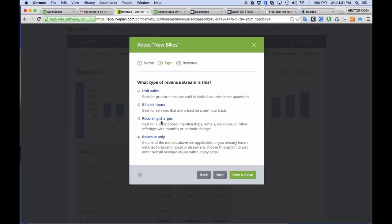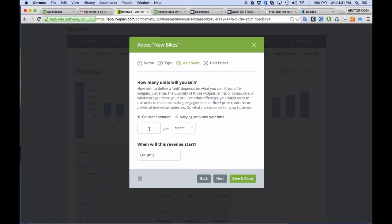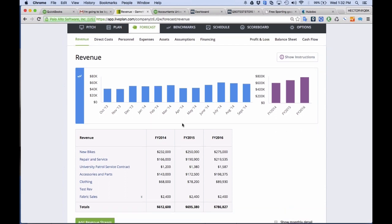And then we say, okay, so we know what we're going to sell, or we forecast we're going to sell, based on revenue. And we can click on revenue, and then basically just put in a dollar value there by month. Okay, so that's one way we can do it. The other way is we can do it based on unit sales. So we can say, well, this is going to be about XY units per month, and you give it a value per unit, and that's how you're going to understand what that total revenue is going to look like. So there's basically just a couple of ways to build the revenue section.